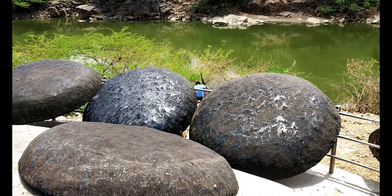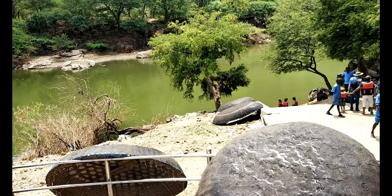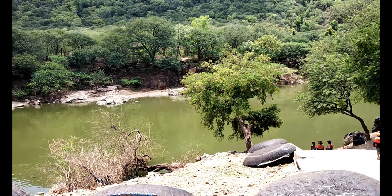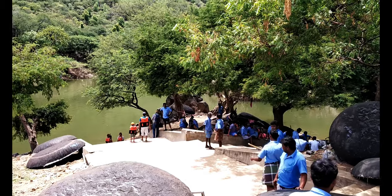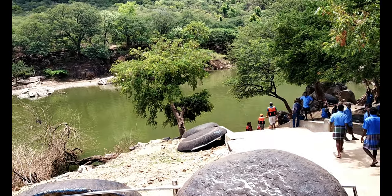Which is good, but not that good. Those are boats used for visiting the inside of the river. It's the Kaveri river, falling down from the other side. People are going there with a life jacket, because a safety jacket is important.